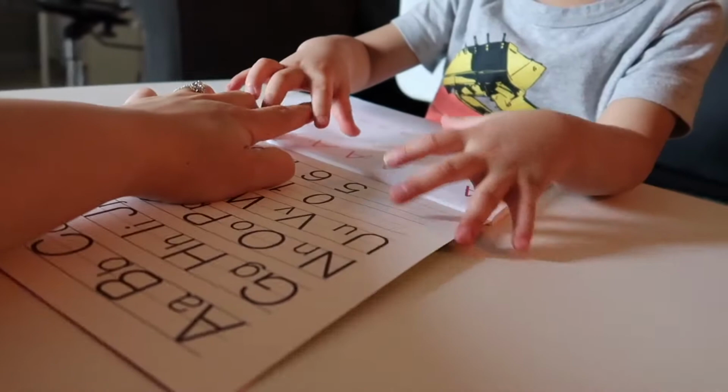He can do the numbers pretty well already in English, but we're going to do it in Bahasa.